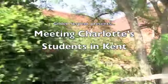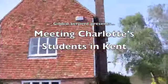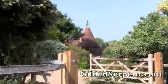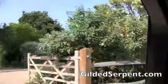This is classic Kent architecture, where you have the tiles hanging down here. Oh, yeah. And can you see this building over here? Yes, beautiful. With the conical roof? Yes, what's that actually about? It's called an oast house. It's a round building.